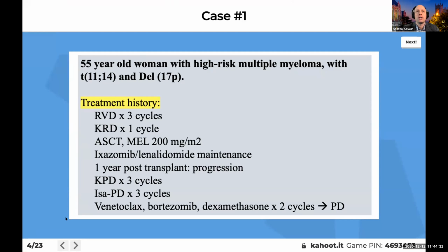So case number 1. This is a 55-year-old woman with high-risk multiple myeloma. She has a translocation 1114, as well as a deletion 17p. Shown here is her treatment history. As you can see, this patient would be considered penta-refractory, having received proteasome inhibitor, immunomodulatory agent, autologous stem cell transplant, and more recently, venetoclax, bortezomib, and dexamethasone, and is progressing.